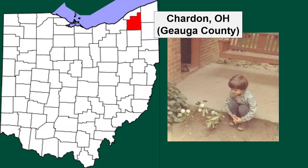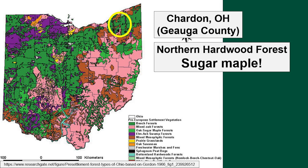And just to give you a little background about myself, I grew up in Ohio. That's me at age 5 with the first tree I ever planted. That is a golf ball tree, for those of you who weren't familiar with that. Now, where I grew up is very interesting because the forest has a lot of sugar maple trees in it. Sugar maple is where we get the sap for maple syrup.